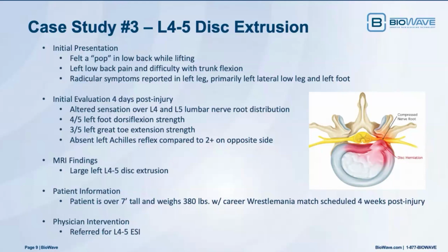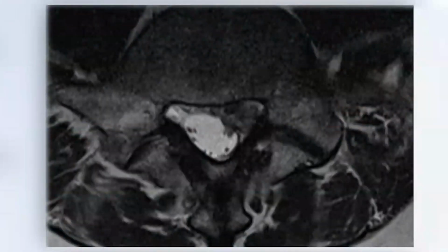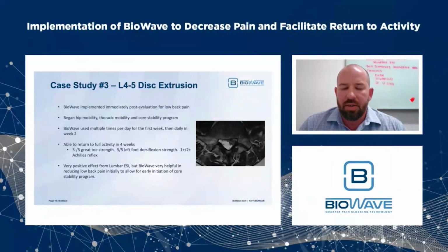he was one that, again, was very motivated. So we were able to progress reasonably quickly, and he was able to work through a lot of different things. We were very fortunate because he had such a positive effect from the lumbar epidural steroid injection. This is actually this young man's MRI on the right side of your screen, and you can see on the right side of that MRI an almost complete closing of that left side foramen. Without that positive effect of the epidural steroid injection, I don't think that we would have been able to get him there.